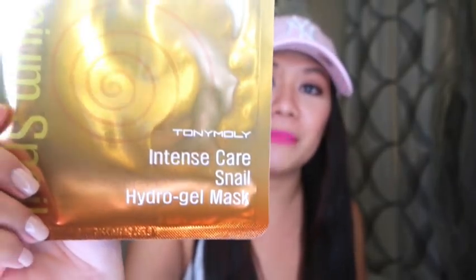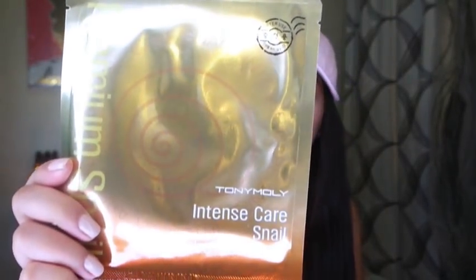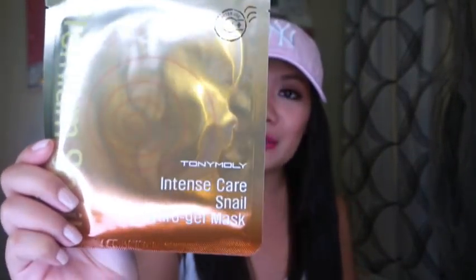So, ayan. Papakita ko lang sa inyo yung mga bigay ni Sis Aisha. Ayan, binigyan niya ako ng Tony Moly Intense Care Snail Hydrogel Mask. Yan, needed ng skin ko yan lately. Thank you so much for this. And she gave me this BBholic Everyday BB Cream na gusto ko rin bumili kasi gusto kong gumawa ulit ng 500 pesos makeup tutorial and ito mura lang to. So, pwede siyang i-include doon.